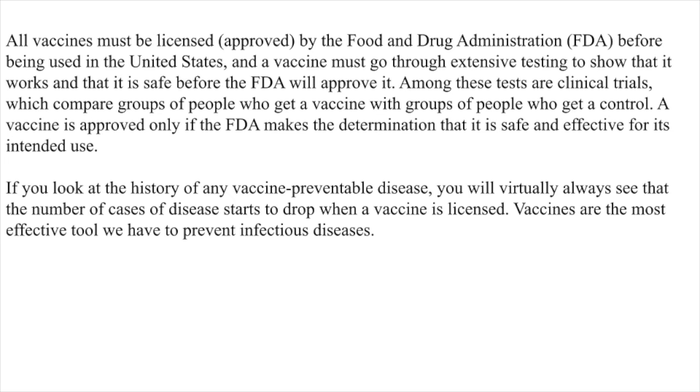If you look at the history of any vaccine-preventable disease, you will virtually always see that the number of cases of disease starts to drop when a vaccine is licensed. Vaccines are the most effective tool we have to prevent infectious diseases.